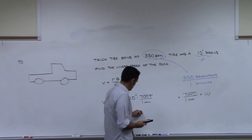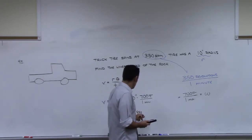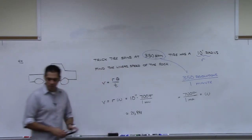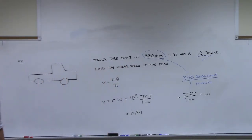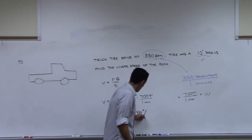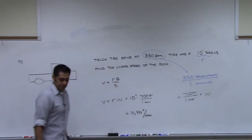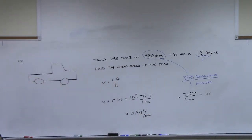21,991 and some change, right? Let's just go with that. Let's go with 21,991 what, though? Inches per minute, good. Inches per minute. Is that fast?